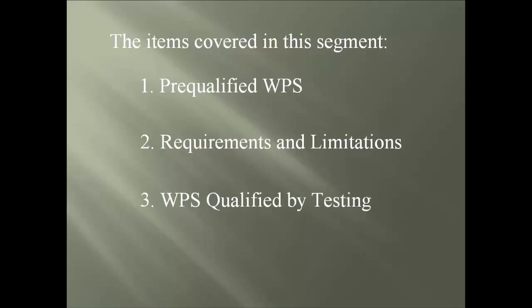We then take a look at the WPS qualified by testing. Now this is where the PQR we just reviewed in the previous segment comes into play, and remember, the PQR establishes the WPS. And the last item is the essential variable table for when CVN, also known as Charpy V-notch testing, is required with the WPS.